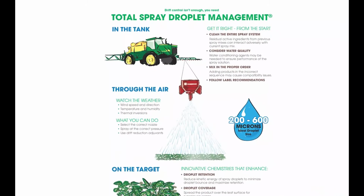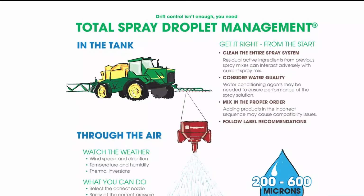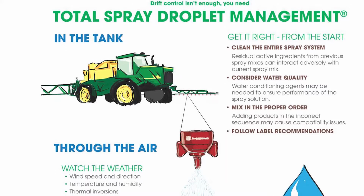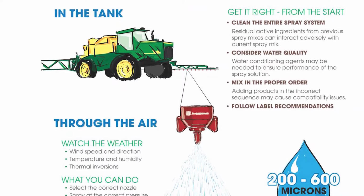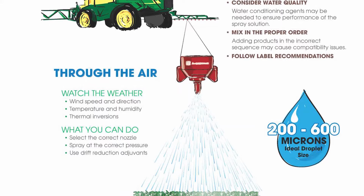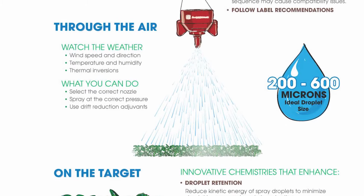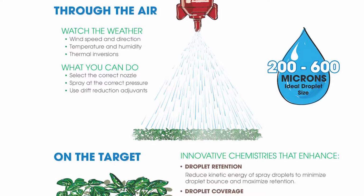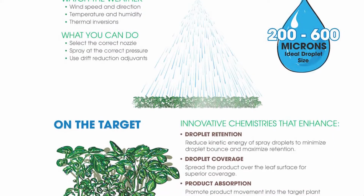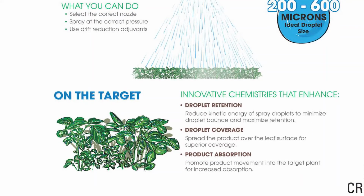You all have this handout in front of you somewhere. I put that there as just little bullet points that you can take back with you to remember where we're at from the tank to the target. Just little things that we'd like for you all to do going forward: think about your water quality, think about how you're mixing your chemicals and adjuvants and micros in the tank, what order they go in. How do we prevent problems in the tank during spraying and after spraying? And then how can we affect that droplet from the spray tip to the target? And then how that droplet performs once it's on the target, how long we can keep it there before it dries up.